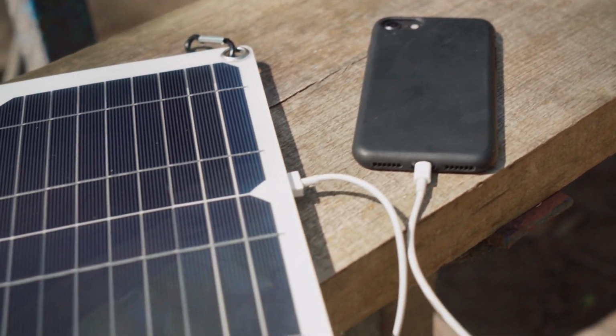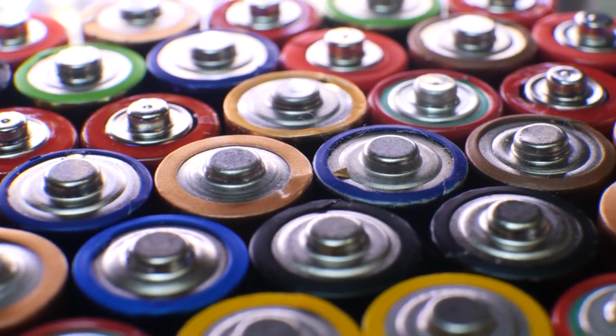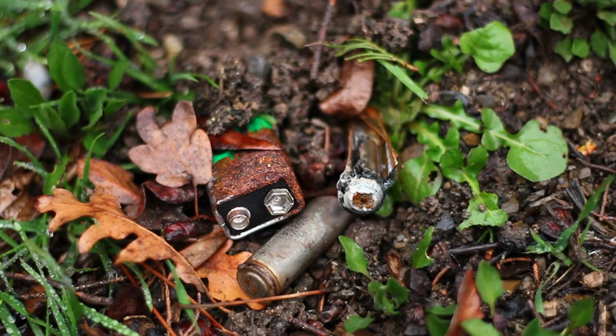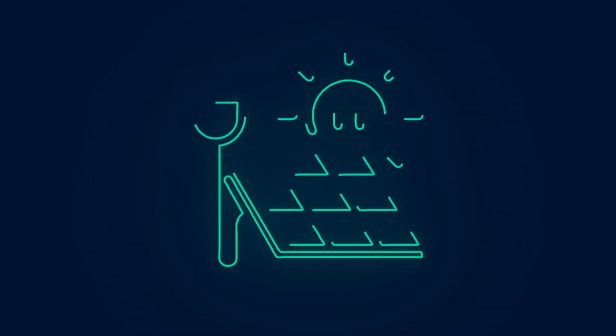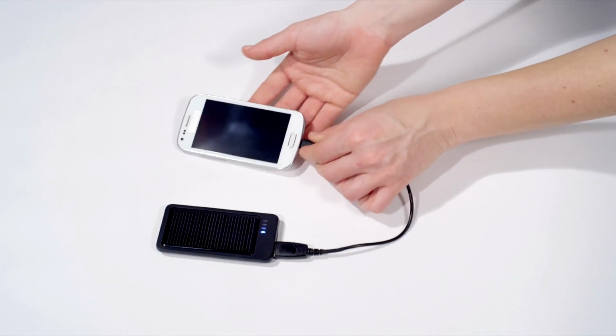Using portable solar chargers reduces the need for disposable batteries. It's estimated that over 3 billion batteries are thrown away each year in the US alone. That's a staggering amount of waste. By switching to solar chargers, you're contributing to a cleaner planet. Plus, these chargers are getting more affordable and efficient every year.